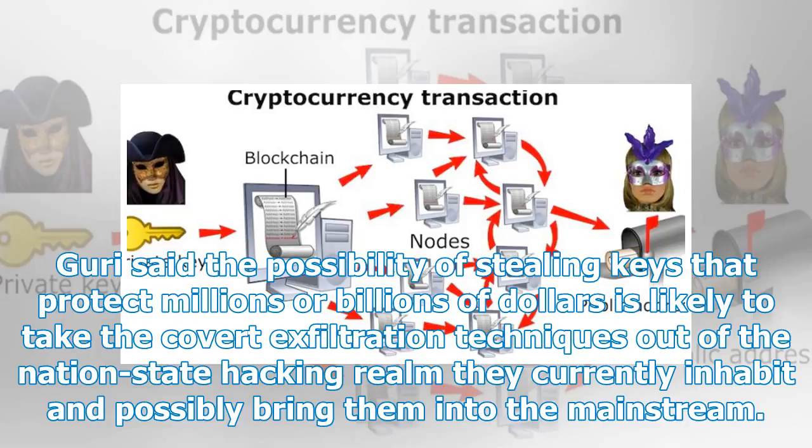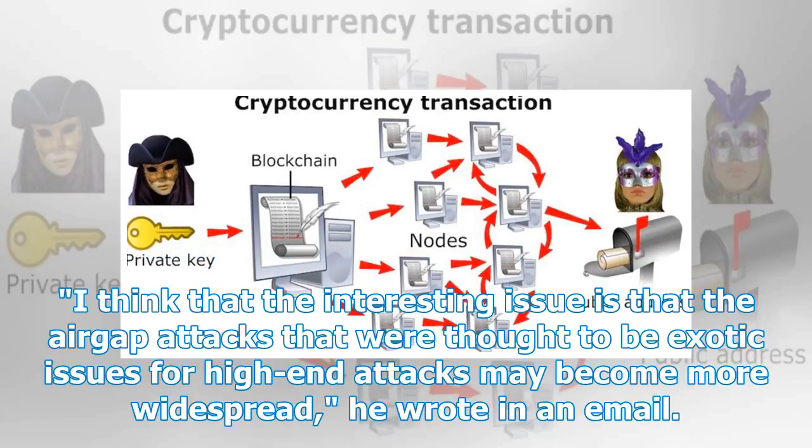Guri said the possibility of stealing keys that protect millions or billions of dollars is likely to take the covert exfiltration techniques out of the nation-state hacking realm they currently inhabit, and possibly bring them into the mainstream. "I think that the interesting issue is that the air-gap attacks that were thought to be exotic issues for high-end attacks may become more widespread," he wrote in an email.